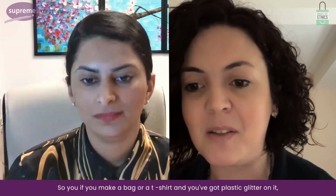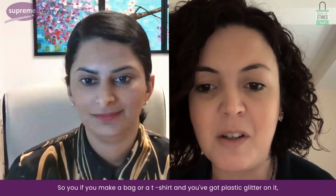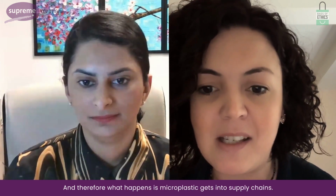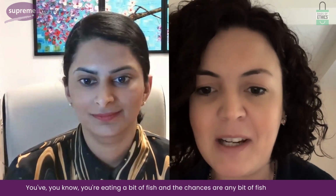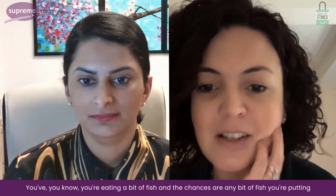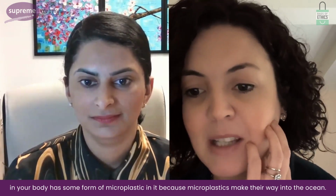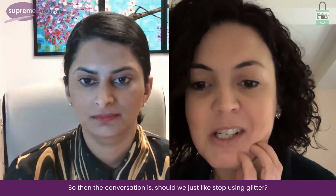So glitter is a microplastic, right? So if you make a bag or a t-shirt and you've got plastic glitter on it, there is no easy way to recycle glitter. And therefore what happens is microplastic gets into supply chains. You're eating a bit of fish, and the chances are any bit of fish you're putting in your body has some form of microplastic in it, because microplastics make their way into the ocean. So then the conversation is, should we just stop using glitter? Should we just stop using it?